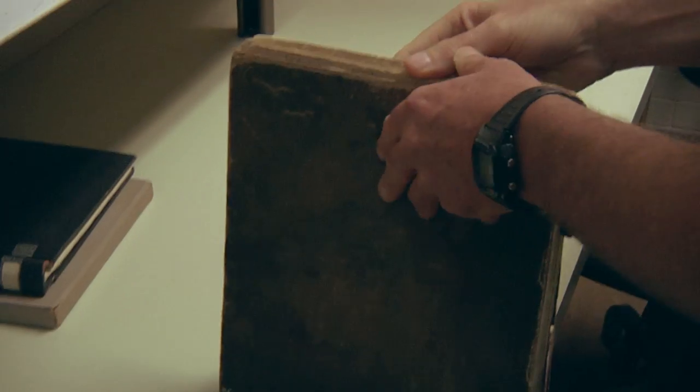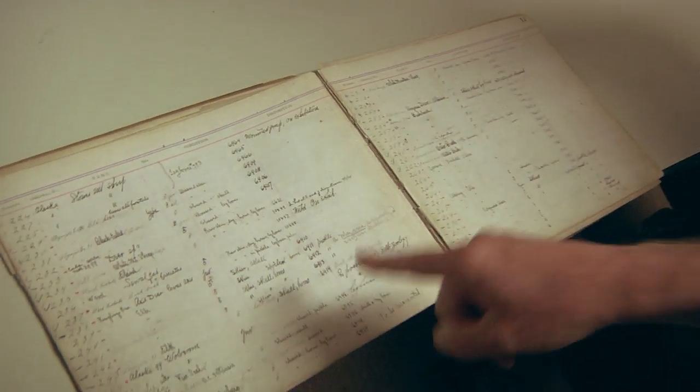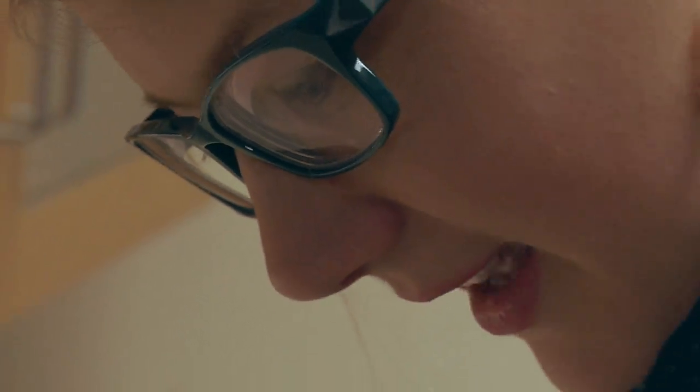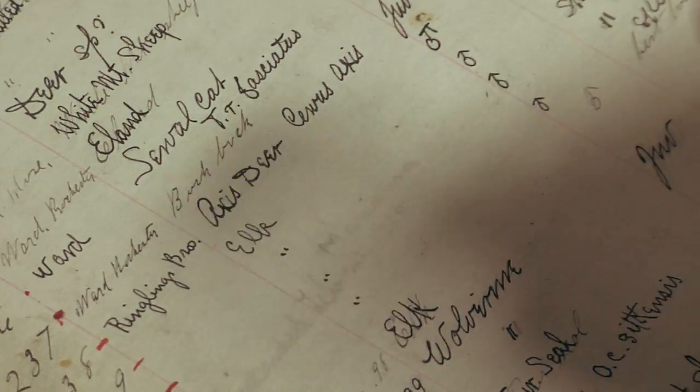What is this? Oh my God. This is Carl Akeley's catalog for his taxidermy that he did here at the Field Museum. He wrote this. This is Carl's writing. That's amazing. And so he was working on an eland, a serval cat, an axis deer, elk, wolverine, white mountain sheep, waterbuck, Burchell's zebra. And what are the dates on these? Let's find. That was the date that was written.